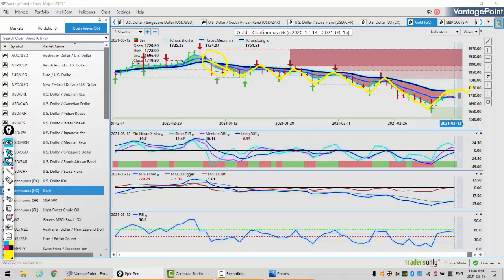Now, if anybody believes that gold is going to break out to the upside, then the easy way to play this, and this is what I would advise my own guys, is that I would simply have a buy limit order at about 1762. So if we break above the key VantagePoint level and you believe that gold is going higher, then that's how you would play this.